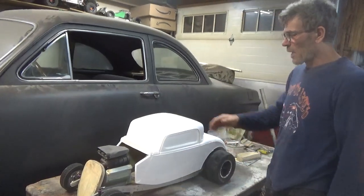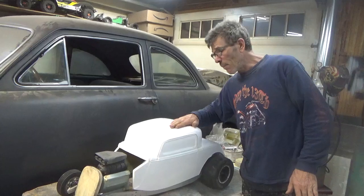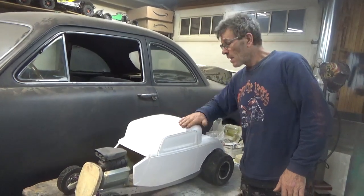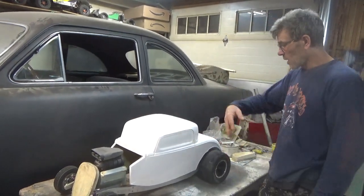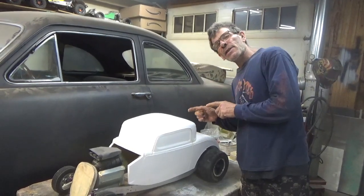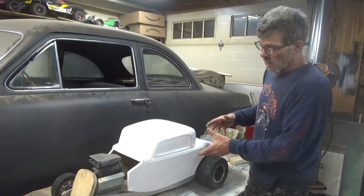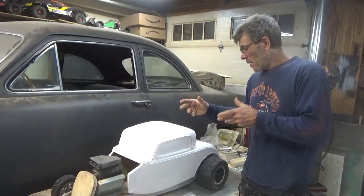I don't have a straight edge, but trust me, take my word for it. It's got a big dip in the roof. I'm going to fill it and clean it all up. I actually fiberglassed the whole inside of this, all the joints, today.